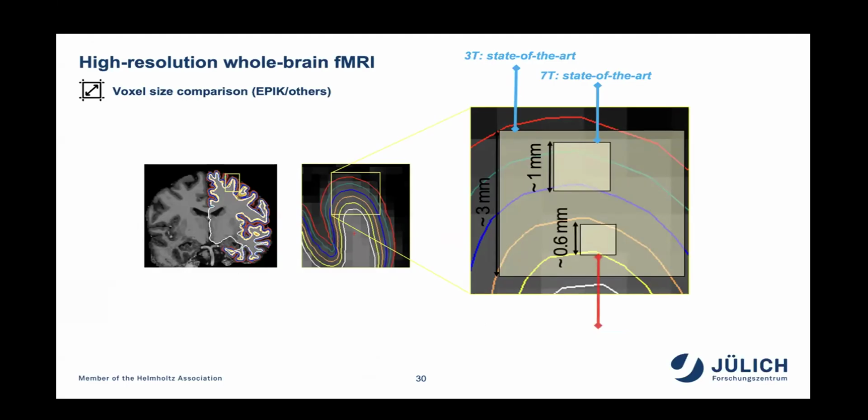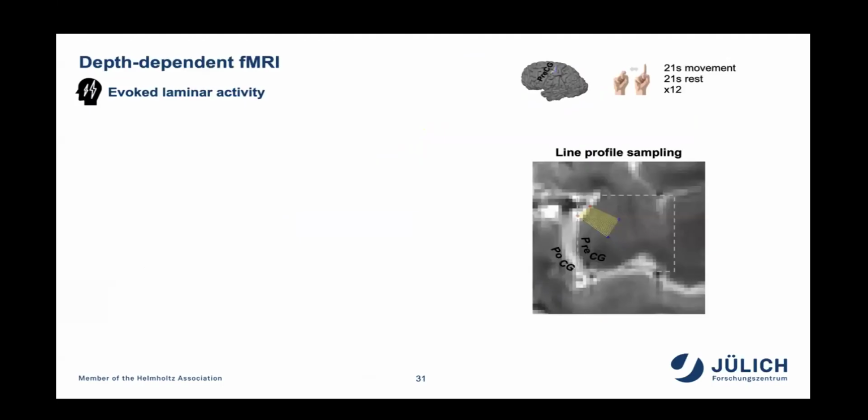And with EPIC, we've got about 0.6 millimeters. Remember, we talk about voxel size and resolution, so without paying too much attention, I'm always talking about the voxel size, and then we have to degrade it a bit for the real resolution. So we're about at 0.6, and we are starting to get somewhere we think we can start to look at layer profiles.